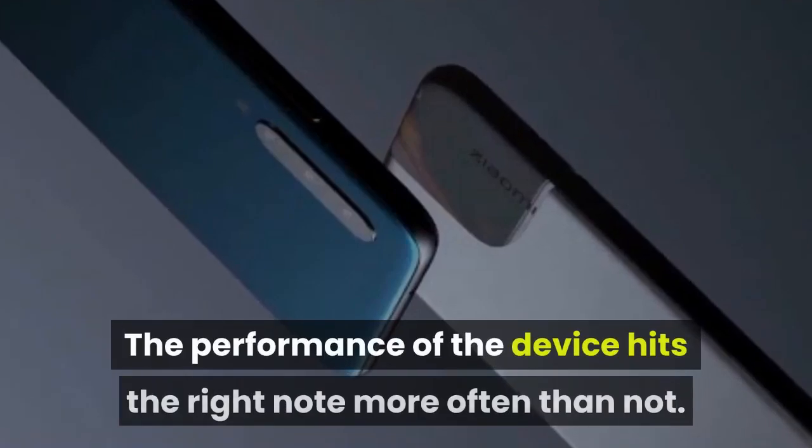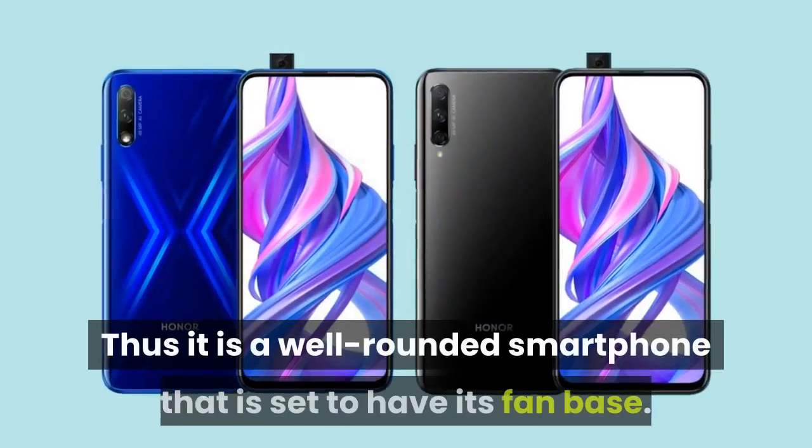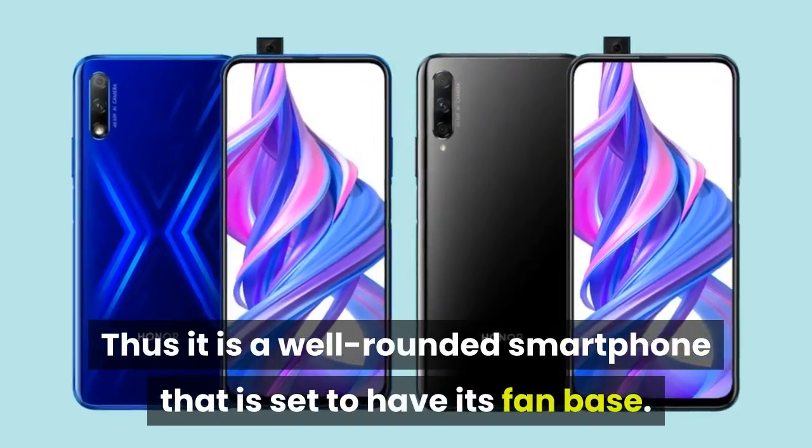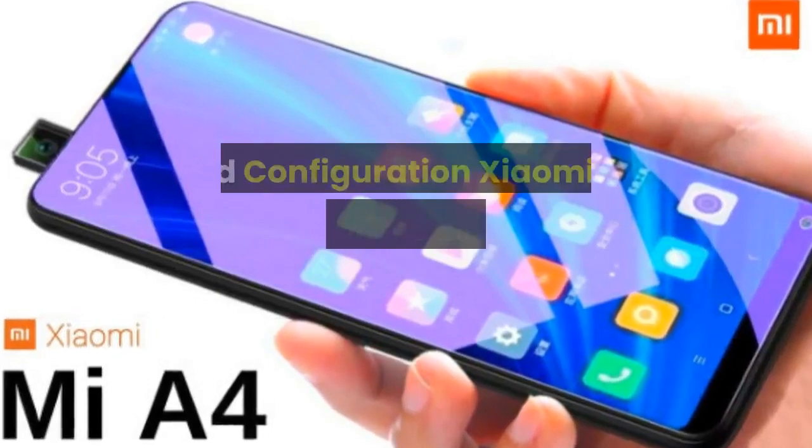The performance of the device hits the right note more often than not. Thus it is a well-rounded smartphone that is set to have its fan base. Performance with classy display and configuration.